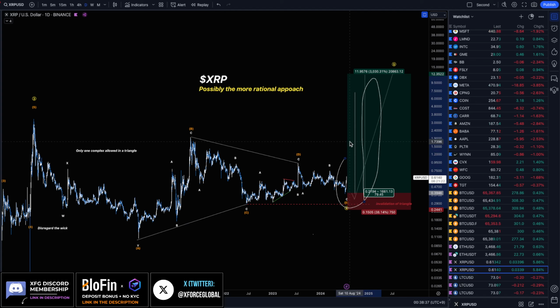But to calculate the thrust very simply, once you have the width of the triangle, or the height, the triangle projects the distance from the point where the triangle ends, and in this case the subwave E. So you then take that measurement and apply it to the termination of where you believe the triangle has ended, right here as we have it. And that's it, ladies and gentlemen. It's that clear. Whether you buy here or not at this point on the macro, it's pretty clear that it doesn't even really matter where you buy.